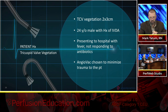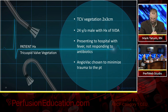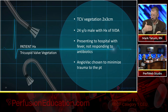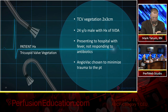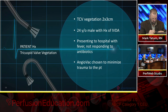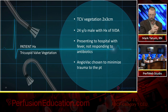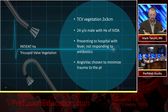Tricuspid vegetation measuring 2 to 3 centimeters. I do want to mention really quickly, we talked a little bit about what the Heart Rhythm Society, or HRS, recommendation is for removal. What they say is, 2 centimeters or greater, you should consider removal of the actual material. If you look at our imaging modalities, things that happen at the SVC are really the caval atrial space and through to the pulmonic valve. We recommend, and we would like to see, TEE imagery.